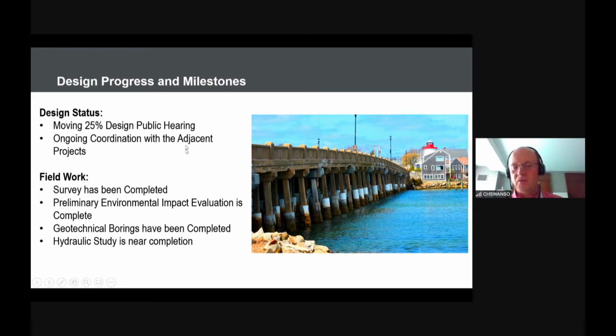Rob, is there anything you want to add to that about where we are in design status and the field work? No, I think that's accurate.